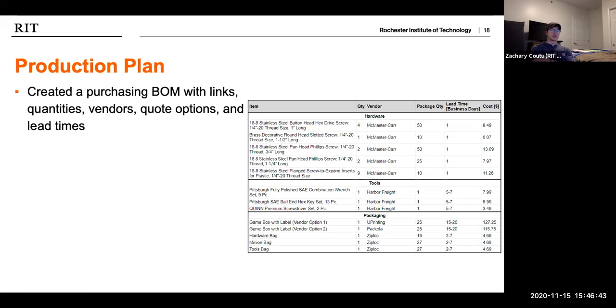So now moving on to how we actually plan to produce this as a product rather than just a prototype. We included two pretty major parts to this production plan, one of which not listed here is the STL files that are required to 3D print the assembly object. And then the other is a comprehensive purchasing BOM that just shows everything that would be needed to produce a production grade game, and possible vendors that you could buy them from, the quantity needed for one game.